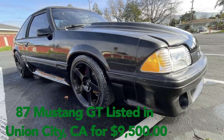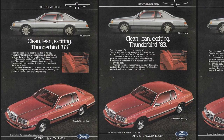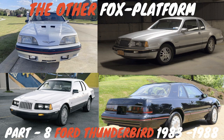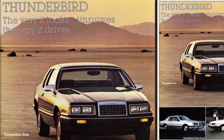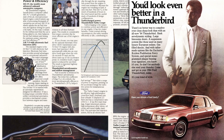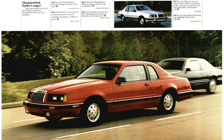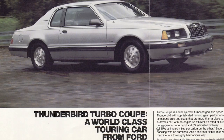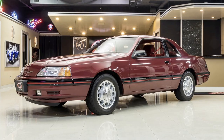Anyways, today's car is a sleek looking car, man. The Ford Thunderbird, or as most people call it, Thunder Chicken. This is the 9th generation Ford Thunderbird, and this one was built on the Fox Body platform. The Ford Thunderbird itself is considered to be a personal luxury coupe, which means there's a cup holder in there for you people that like cup holders. It was manufactured and marketed by Ford. It was done from 83 to 88.